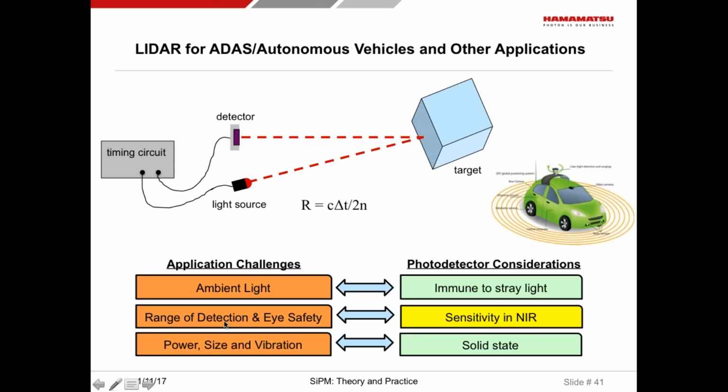We have to be able to detect a range of distances, and we need eye safety, which means the light that we're going to work with must be in infrared. And here it's not green, it's yellow, not red, but yellow. It will be good to have higher sensitivity in the red part. Please note that the SiPMs I discussed do have sensitivity around the 900 level, but it would be good to have more. It's likely that in the future other semiconductors will be used to achieve that higher sensitivity. Another green is power consumption, size, sturdiness, all green for SiPM.